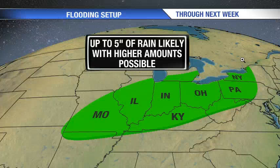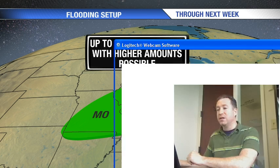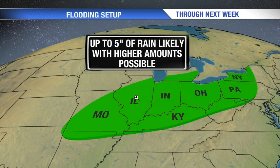Here at the Weather Channel, through next week, so not this week, through all the way next week, we're anticipating up to 5 inches of rain in this area that we've outlined in green. We're talking about the states of Missouri, Illinois, Indiana, Kentucky, Ohio, Pennsylvania, New York, and parts of West Virginia. And this is really that corridor right here. Notice it's pretty much right around the Ohio River that we're going to anticipate very heavy rains.